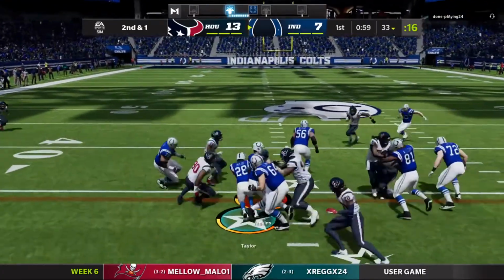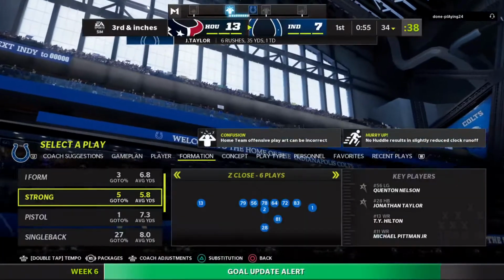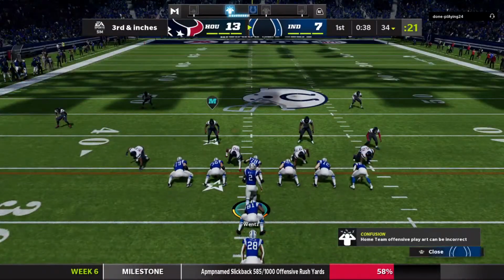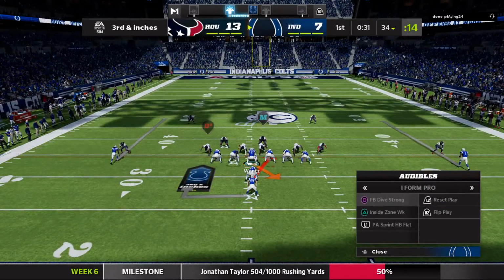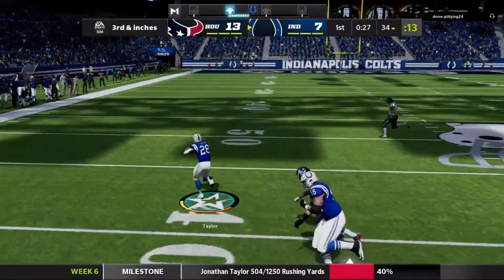2nd down, another run with Taylor, and he'll be taken down right around the 34 after a pickup of only a yard. And this is why aggressive defensive coordinators love to blitz. It wreaks havoc because they end up taking their attention to the blitzers, freed up the D lineman to make the play. They'll try and run for the first with Taylor.